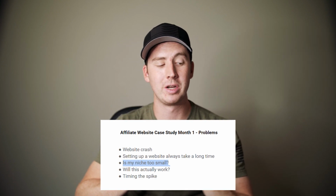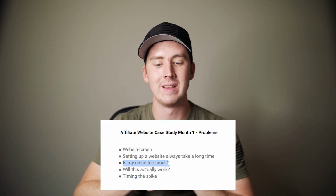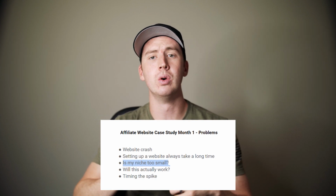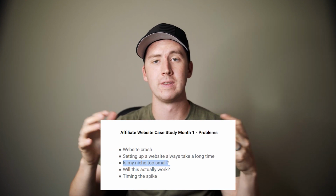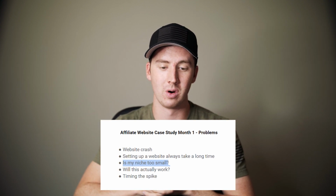Is this going to work? Am I just wasting my time? Am I just wasting my money? Because you don't see the results yet. And this is the hard part, because the very first month is probably going to be pretty easy because you'll be excited. It'll be something new. But months 2 to 8 are going to be ones where you want to quit because you're putting in all this work, you're putting in this money potentially, and you're seeing nothing for it.